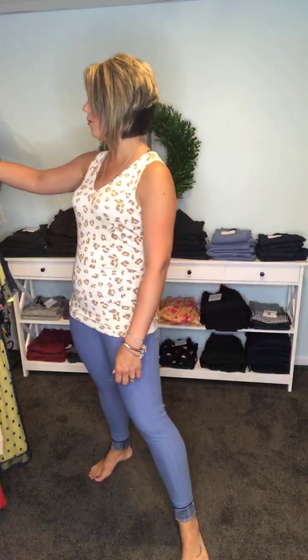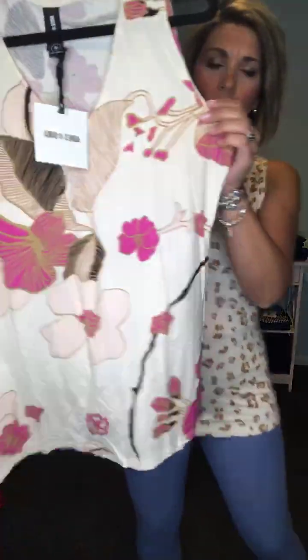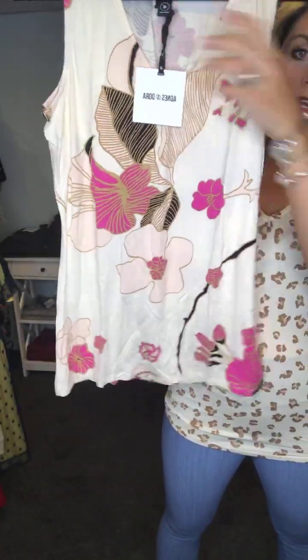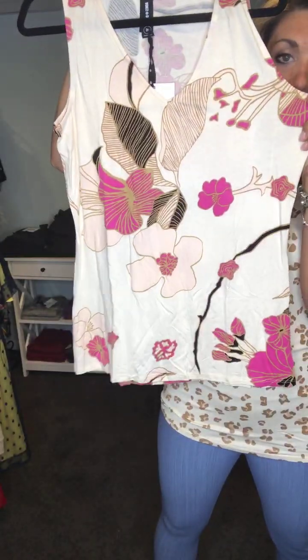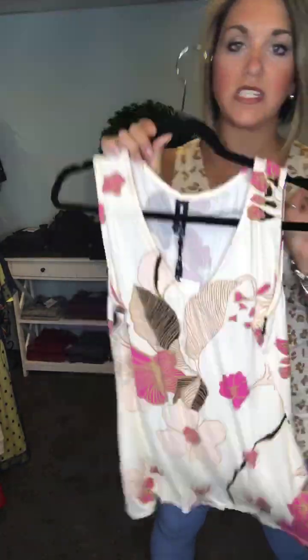Yes, I will show you the flower print tank. Isn't that pretty? This was what one of those wrap maxi skirts came in, and then it came in a swing tank too, which sadly I wasn't able to get any of. My fingers were not fast enough that day.